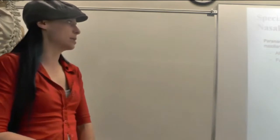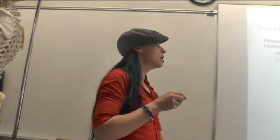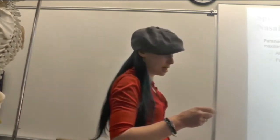Other things to talk about, paranasal sinuses. We do have some models of those, so I'll get them out too. Sinuses are these hollow spaces in cranial bones and facial bones that are lined with pseudostratified ciliated columnar epithelium. They secrete a bunch of mucus. They lighten the weight of the skull. The function of them really is to help warm and humidify air. And then if you know how to use them right, they can enhance the resonance of your voice.